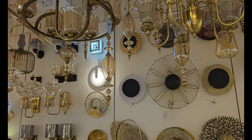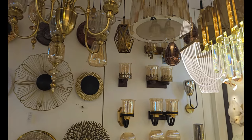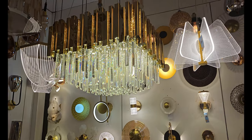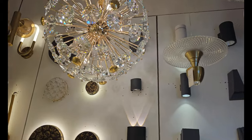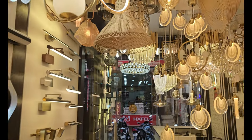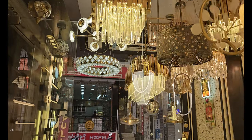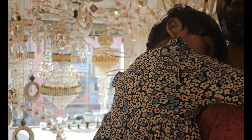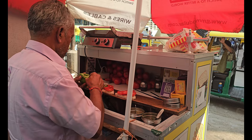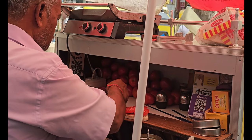The light options that you get in Chickpet in this Iyengar area are really good. A lot of options. We didn't like any of these, so let's go to another store and check more designs. When hunger hit us hard, we had a quick sandwich at this shop.